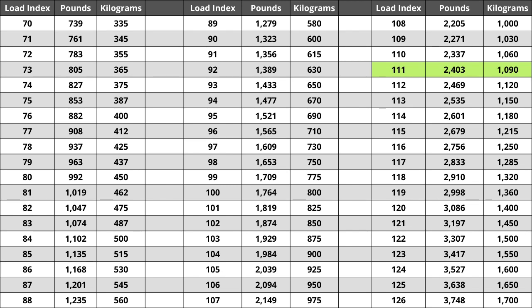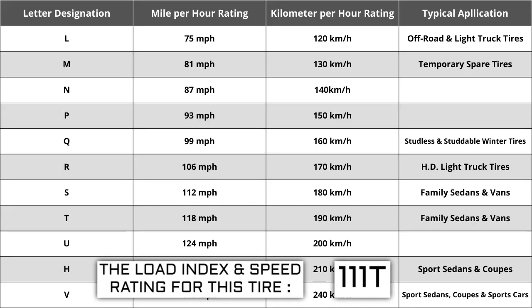Located next to the load index we just talked about, there is a letter. The letter T is the speed rating for this tire. This is the maximum speed sustainable for the tire. Each letter has a corresponding speed rating approved by the Department of Transportation and the tire manufacturer. Alphabetically, the speed rating increases as the letters advance from A to Z, except for the letter H, which we'll explain in a minute.